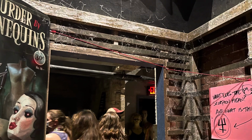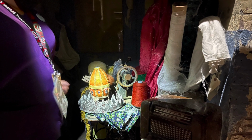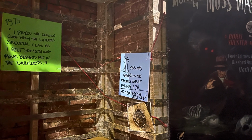Now we're going into the mannequin area, which is really creepy. And as you can see, there is one of the totems right there, but you wouldn't probably see it at nighttime. Also, a pro tip is whenever you're in a room with a whole bunch of characters that you can't tell which one is real, just look at the feet. Most of the time, a real person's feet will be moving because, you know, you can't really just be standing there still for so long. Here's another totem.